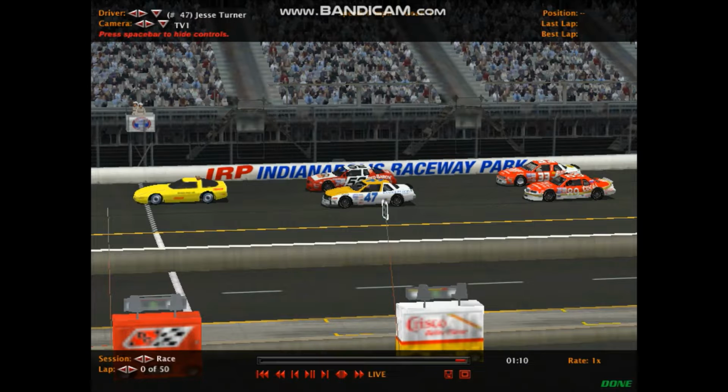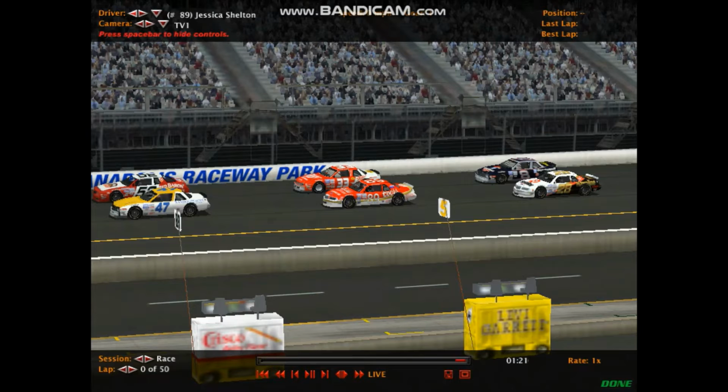On the pole, it is Jesse Turner in car 47, the Race Hill Farms Pontiac. He's alongside car 52, Seth Cole, in the Red Baron Frozen Pizza Chevrolet. Both of them carry in-car cameras in today's race. Row 2 has Jessica Shelton, car number 89, the Coors Melling Ford. She won the season at Milwaukee. She's alongside Nick Gunther, who won at Bristol this season, the Miller American Buick, car number 33.